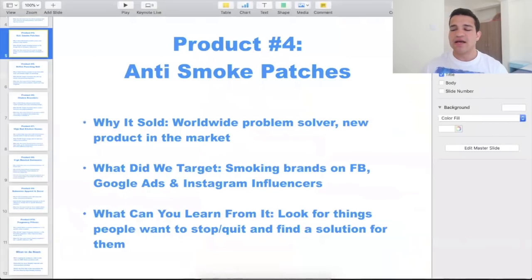So why did it sell? It's a worldwide problem solver, a new product in the market as well. These patches are super expensive. This patch does not contain nicotine. A lot of them back then contained a bunch of that. This one in particular doesn't. So yeah, it really solved a major problem that people had around the world, which is obviously they want to quit smoking.